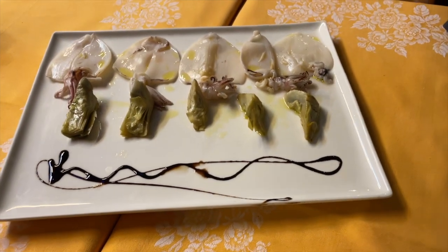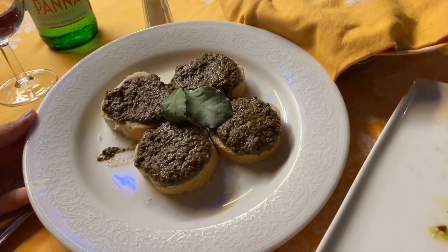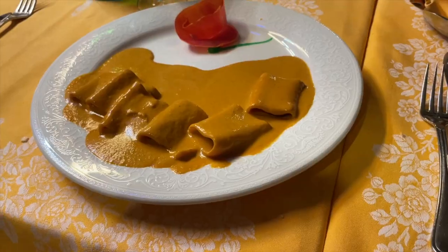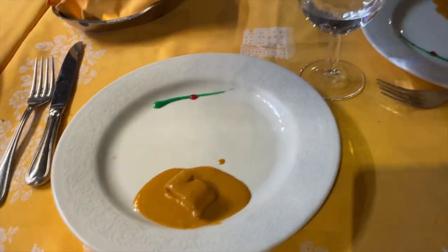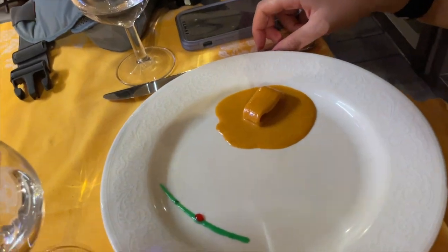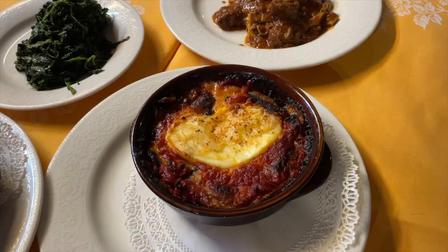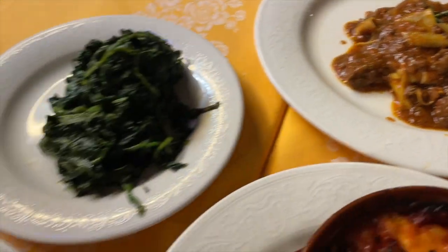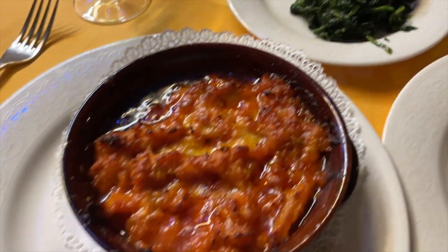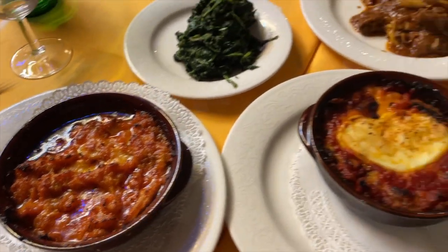We got steamed octopus and artichoke. We got chicken pate, pretty good too. We also got the famous John Travolta pasta here. It was so good. I really miss it. We also got samples for those who didn't technically order it. Also got eggplant parm, chef's kiss, pasta with boar sauce, spinach for healthy reasons, and beef tripe.